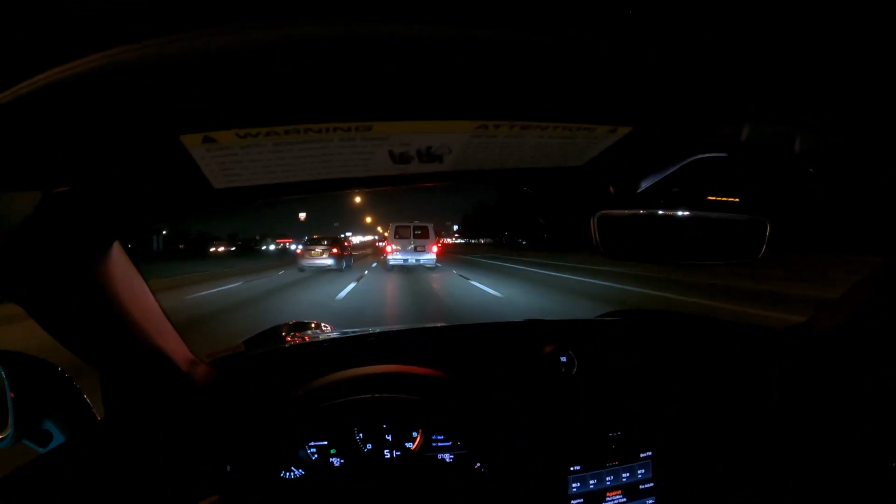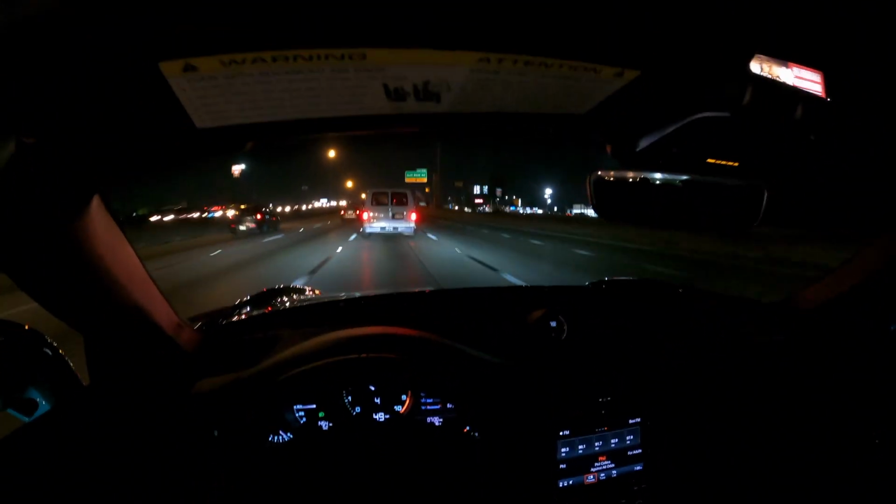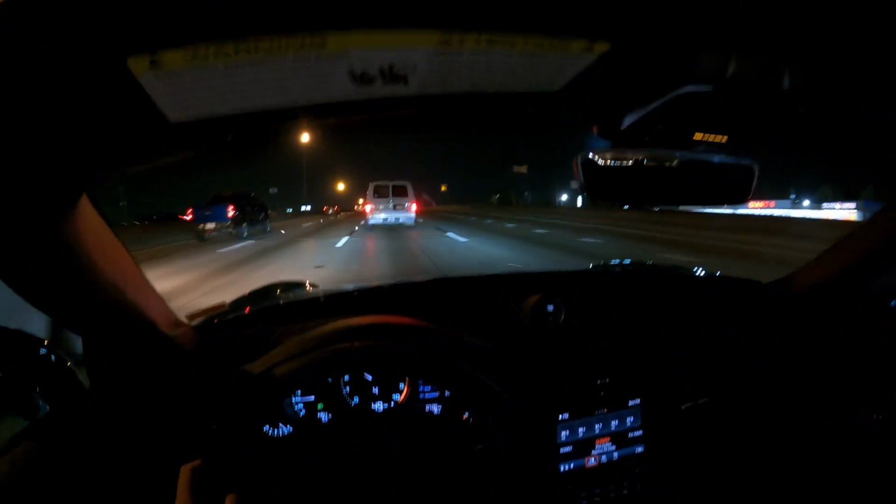Anyway, guys, I'm gonna continue to keep driving. I am absolutely blown away by this thing. I'm so fortunate to have the opportunity to drive a car like this. Love our job, love what we get to do.